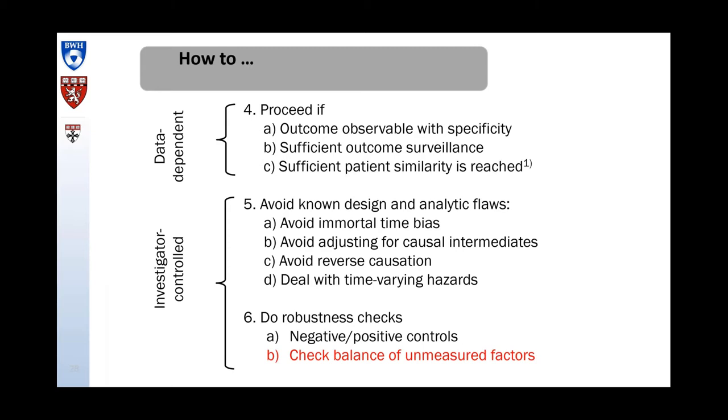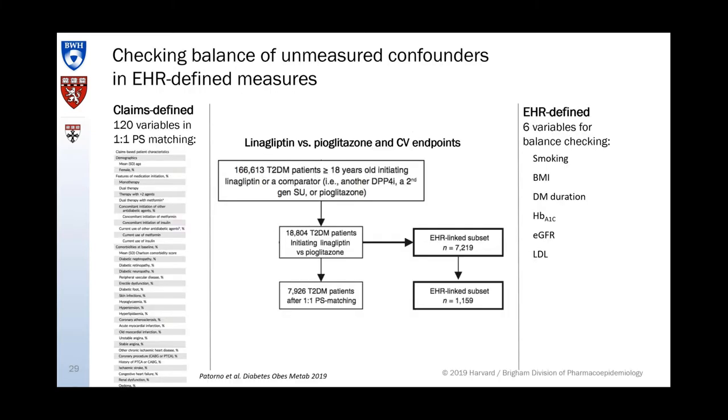Robustness check, we have a whole litany of tools there. There's also checking for balance of unmeasured factors, right? How can you check the balance of unmeasured factors? Here's an example, again in the diabetes space, where we compared linagliptin versus pioglitazone, two oral antidiabetics, in a large claims database study, where we adjusted for 120 covariates by one-to-one propensity score matching and came up with 8,000 patients in the end that were nicely matched. Among those 8,000 patients, 20% were linkable to electronic health records.